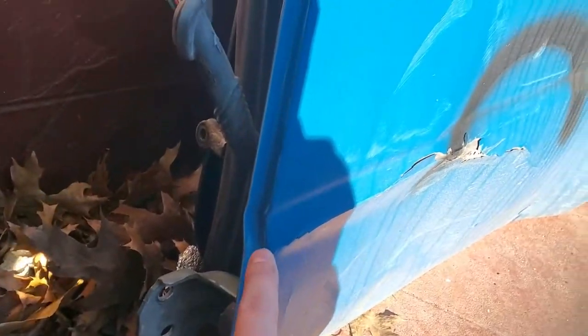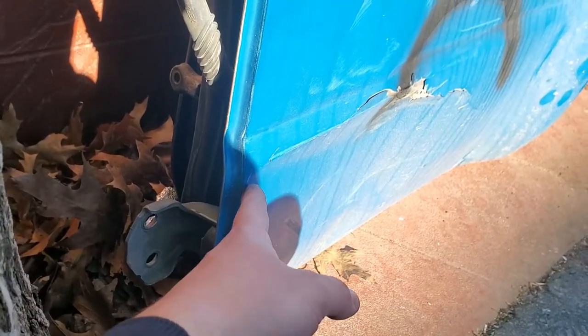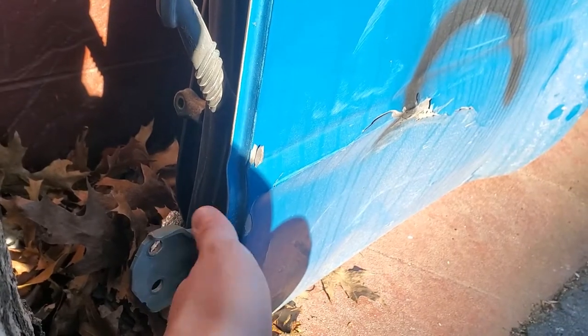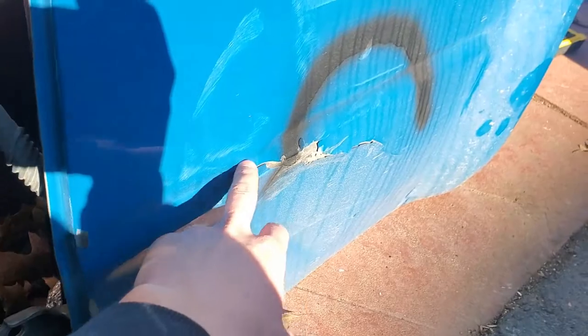Also over here, there's a bunch of cracking, like right here. See that? Again, I don't know if that was previous paint. I don't know what that was, but I have a feeling because of the hit, that's why it failed.